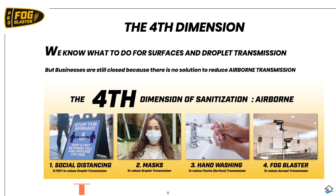So the first dimension is social distancing, 6 feet to reduce droplet transmission. Then masks, again, to reduce droplet transmission by holding it in the mask from somebody who might be infected. Then there's hand washing, which is to reduce fomite or surface transmission in case somebody's droplet has landed on a surface, somebody touches it and then self-inoculates, like infects themselves by touching their eyes or their nose or their mouth. And the fourth dimension is the one that everybody's been waiting for to be able to reopen business.